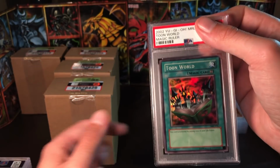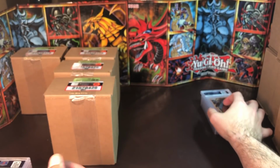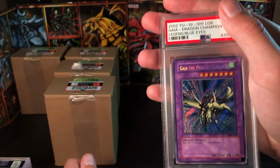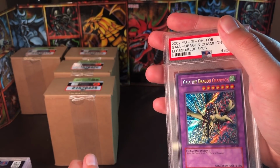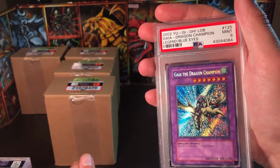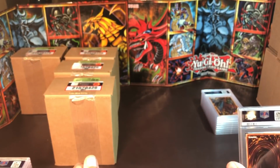So this is an Unlimited Toon World, Gem Mint 10. I think I pulled this from a 10. So that will be for sale. Ooh, we're getting some reprint Gaia. And it got a 9, so whatever. A little off-centered, probably for sale.